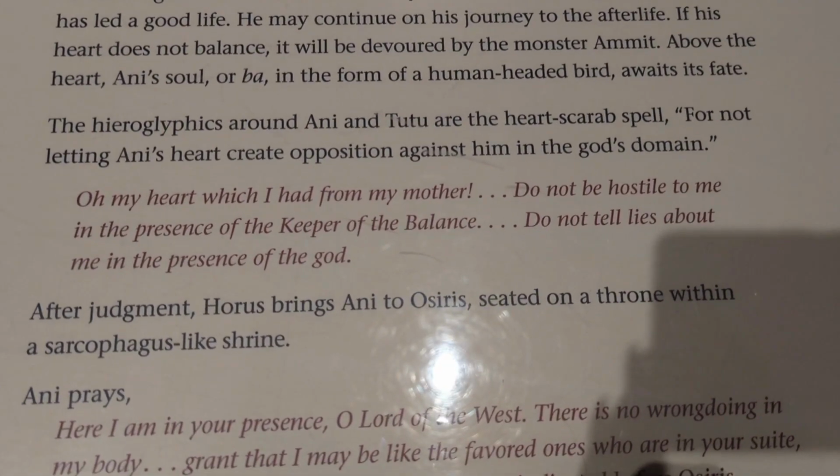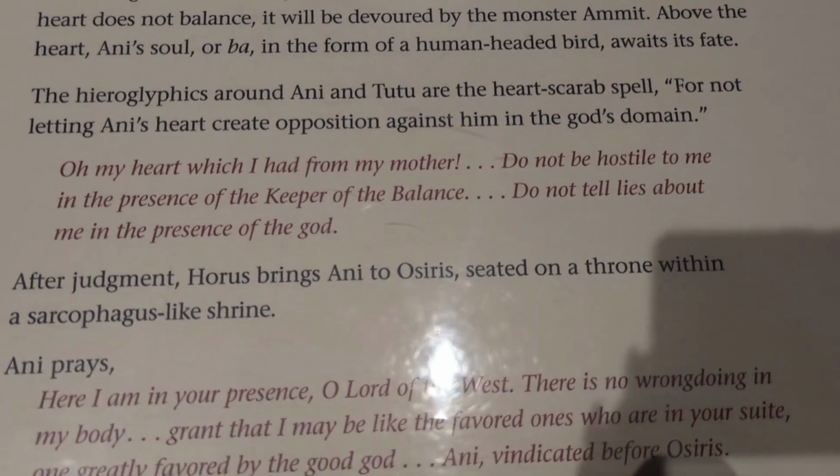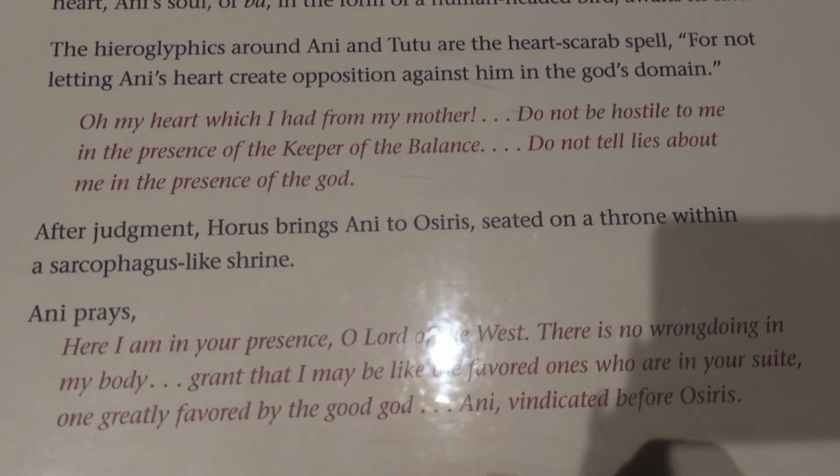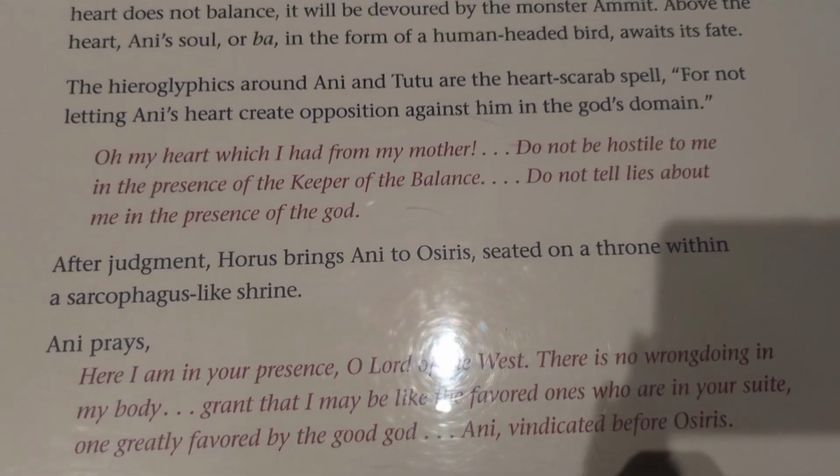Oh, my heart, which I had from my mother, do not be hostile to me in the presence of the keeper of the balance. Do not tell lies about me in the presence of the god.